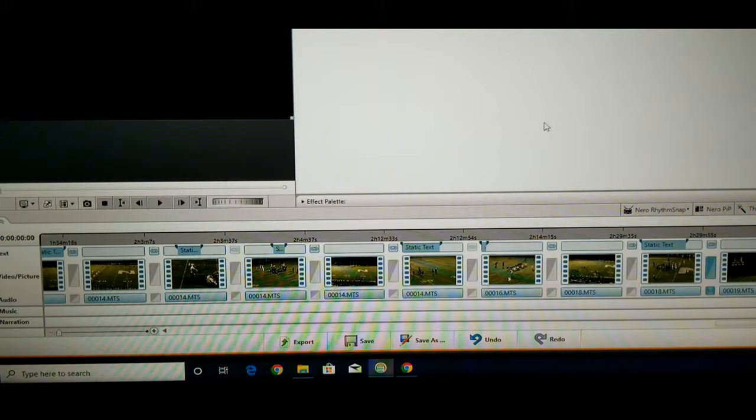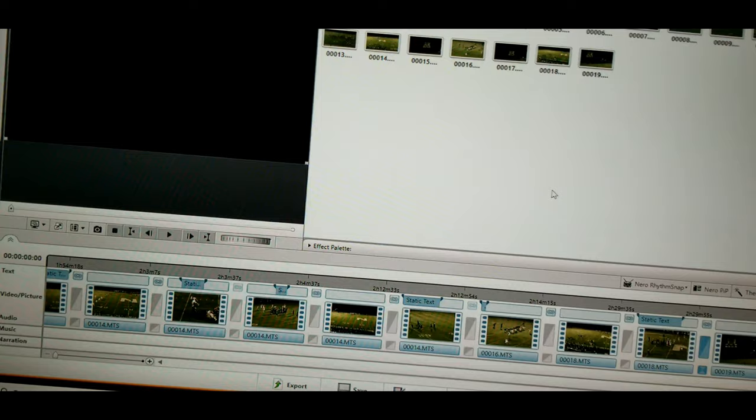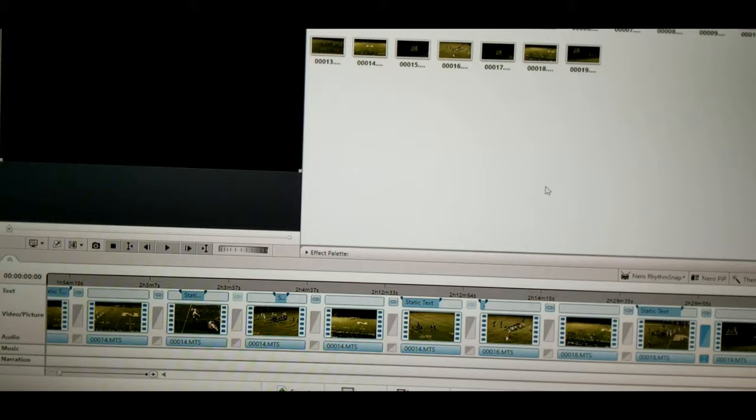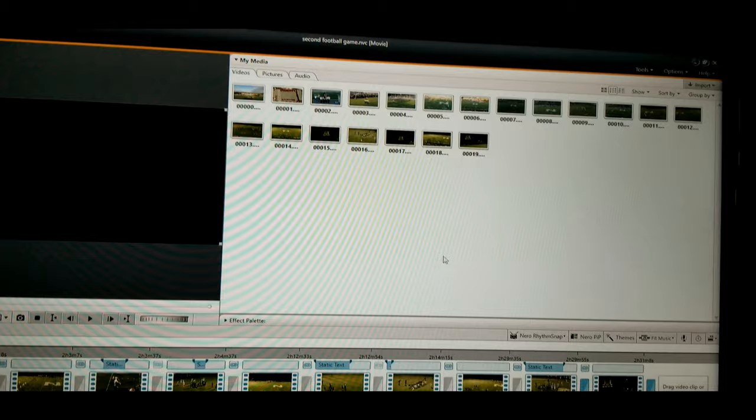But the old way, you make a mistake, erase and then re-record. But if you make a mistake onto DVD, you gotta restart all over. Either you delete or you get a new disc if it's not rewritable. So this is how we do it now. But back then it wasn't like this.